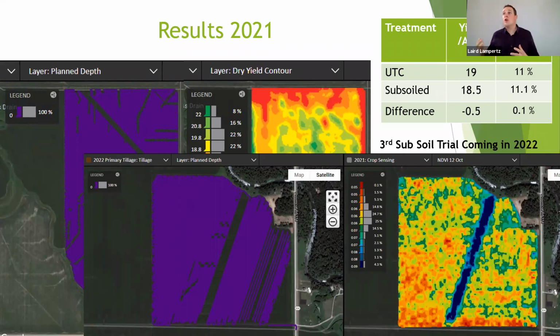How do we get the roots to go even deeper than that? And that's the challenge. That's what we're trying to achieve. Is that compaction layer enough to stop the roots from going down? Well, it depends on what's going on above. And that's why different growing years matter. This year was obviously a higher moisture stress environment. We didn't achieve what we wanted. Would we have seen a different result with just 2 or 3 inches more? The jury is still out.